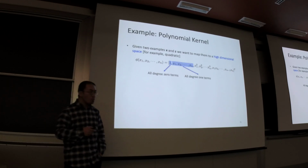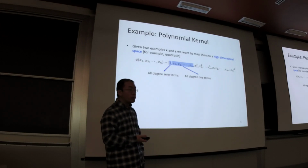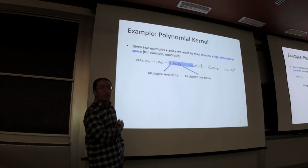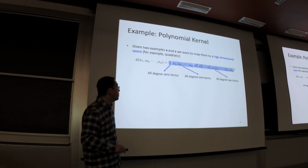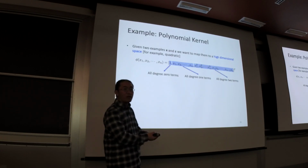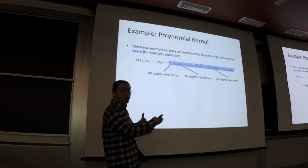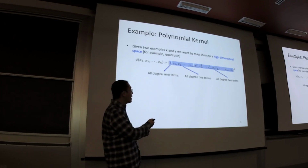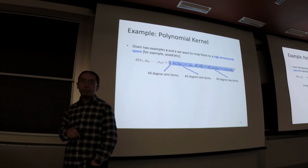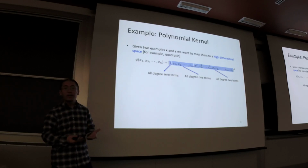Next, we construct the degree 2 terms. What are degree 2 terms? You just do the cross product among all the features. So you get x1 squared, x1 multiplying with itself, x2 squared, until xn squared, and x1x2 cross product, x1x3, until xn-1 xn. This is called a degree 2 expansion, or quadratic expansion.